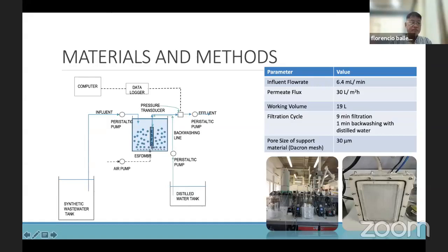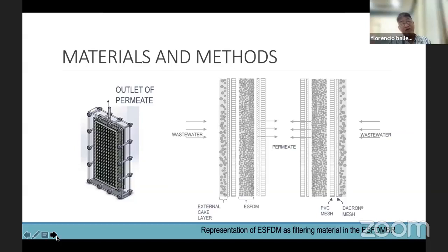Okay, so this is the schematic diagram of the membrane. You have that membrane, the same again, enclosed to prevent sloughing off by vigorous aeration during the operation of the reactor. And then the purpose is to come up with good quality of effluent. So the enclosure is made of PVC mesh and then also ductile mesh.